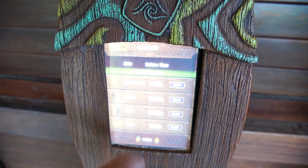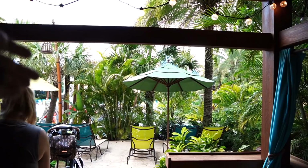Otherwise, Oh Yeah is on the other side of the park from us right now. So I would have to walk all the way over to Oh Yeah, tap my tap point there, and then go about waiting for my return time.